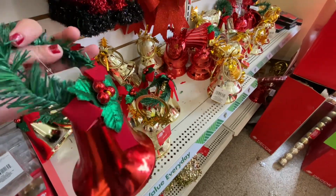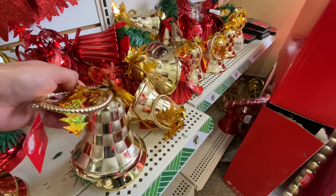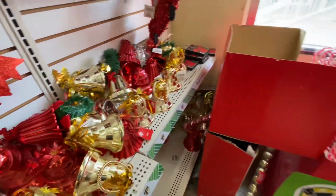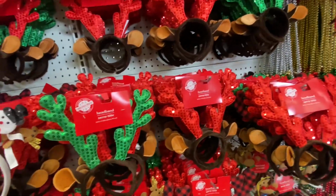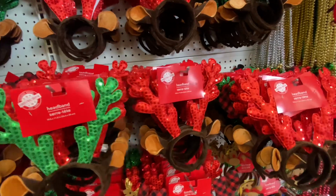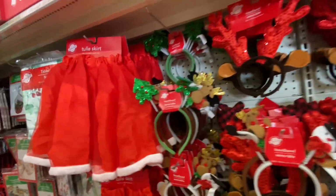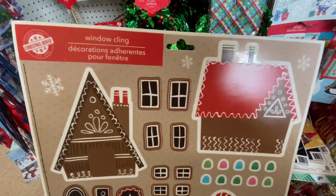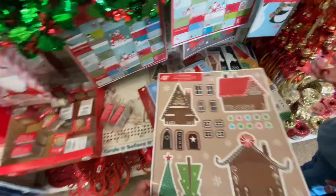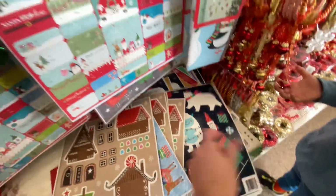They have a ton of bells. I know bells are a little trend going on right now. So if you are looking for bells, they have a few different colors there. And these headbands, this is the best spot to get headbands, I feel like. You just wear them one time. So for $1.25, such a good deal. I was looking at some yesterday at Target and they were $5. So $1.25 is definitely a steal.